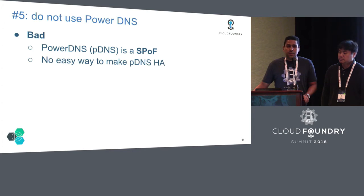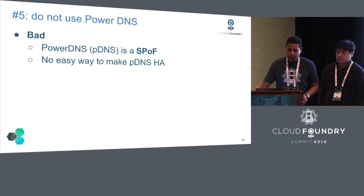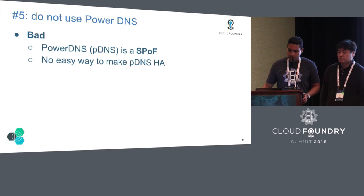So I think there were some teams in IBM that tried that, and if you look through the web, you might see people trying that. I think you could try it if you have some solution. I'd love to hear it, and I'm sure other people might as well. But definitely, just get rid of it.